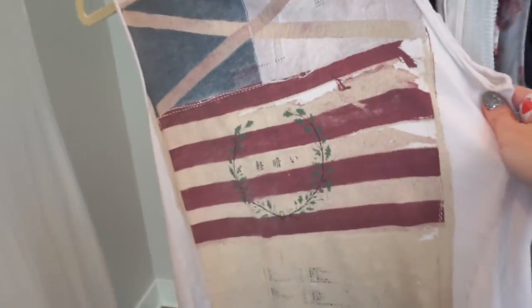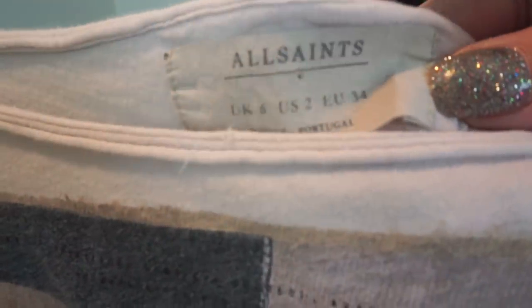This top has a flag on it, and it is by All Saints, so it's a distressed graphic tank, All Saints size 2 US. I'll probably list this at $35.